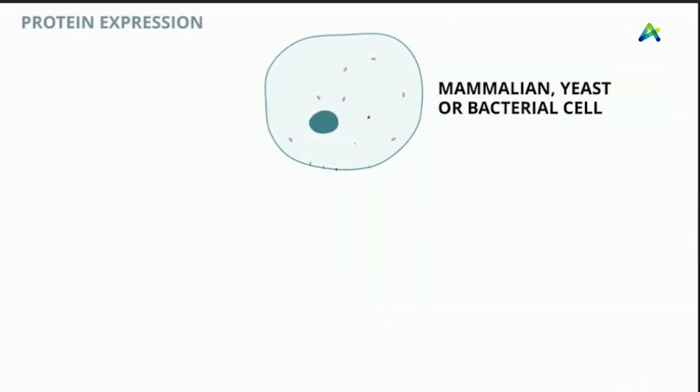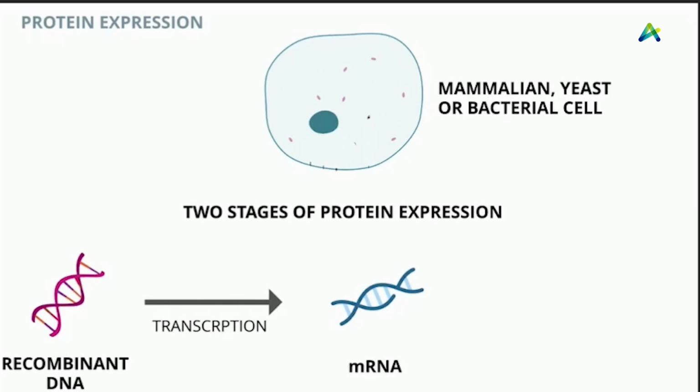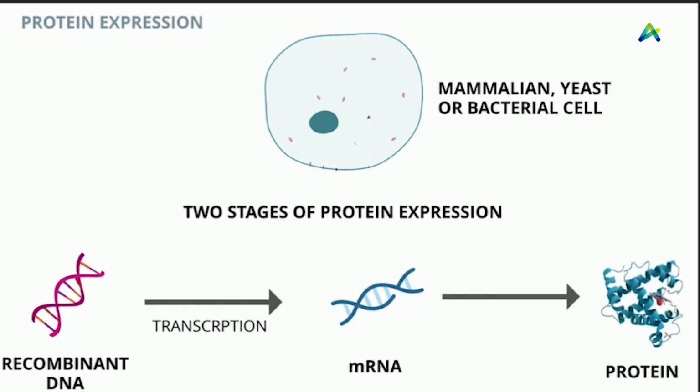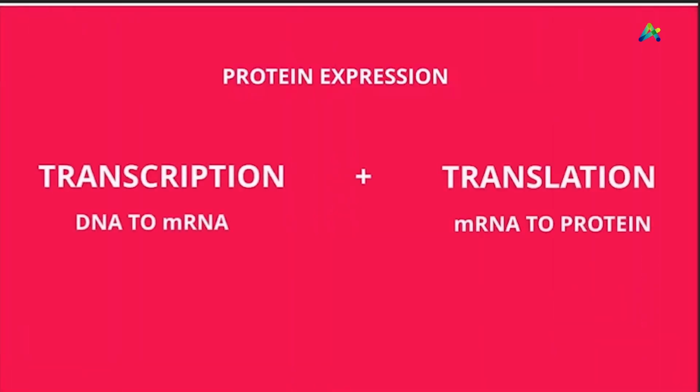Once inside the cell, protein expression occurs in two phases. First, the information in the recombinant DNA is copied onto another type of genetic material, a messenger RNA or mRNA, through a process called transcription. mRNA then prods the cells to express the target protein through a process called translation. So protein expression is transcription plus translation.